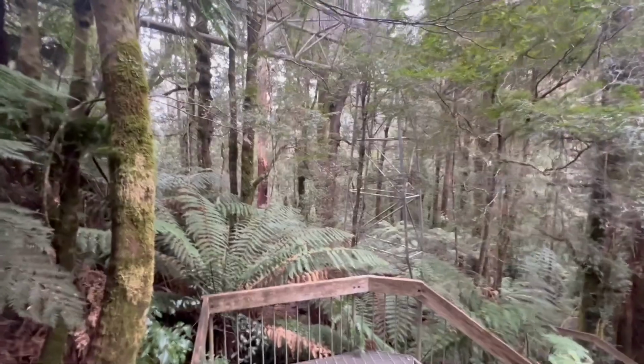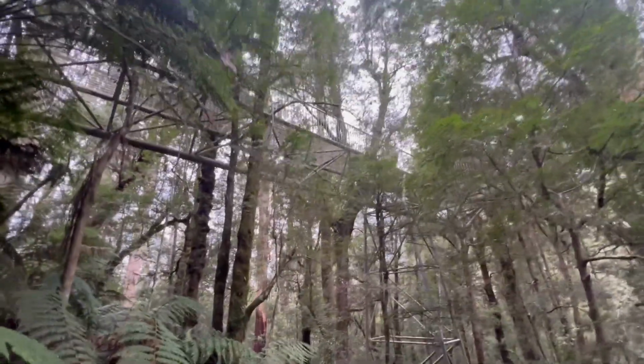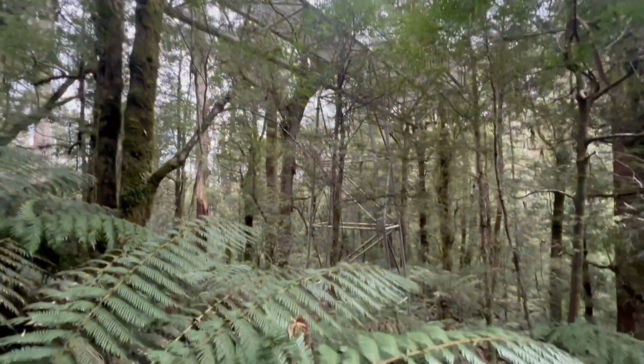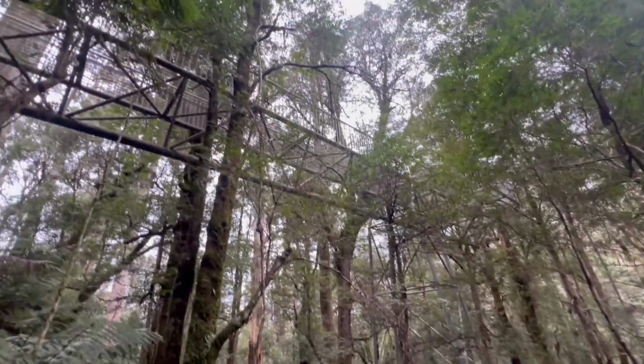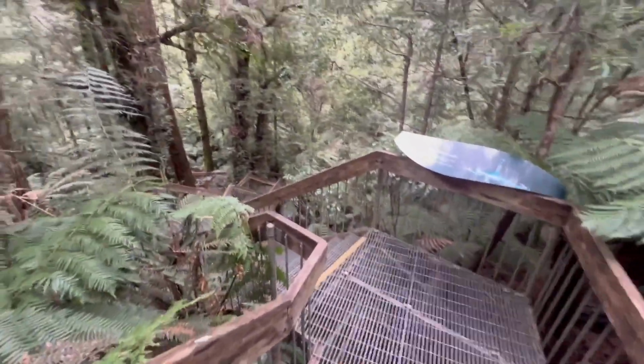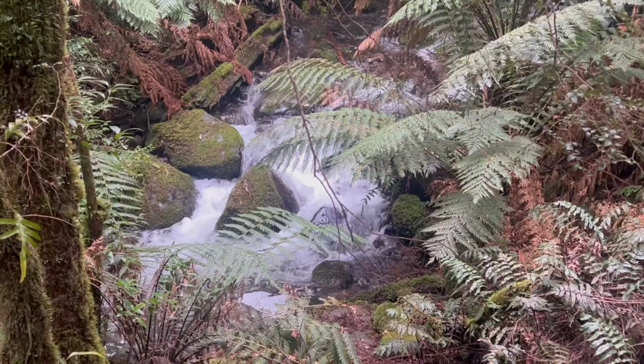This experience was absolutely stunning. Definitely worth doing the drive out to it to see it. As you can see here, you can see up to where you walk out to look down at the canopy of the forest. And down here is a walk you can do, which is absolutely beautiful, that Adam was talking about.